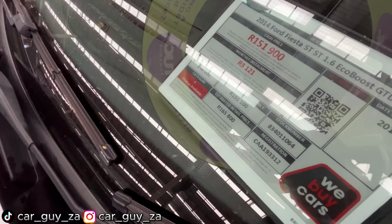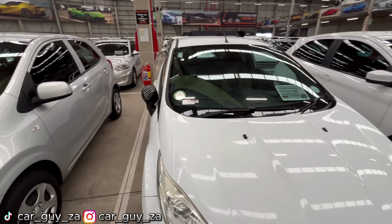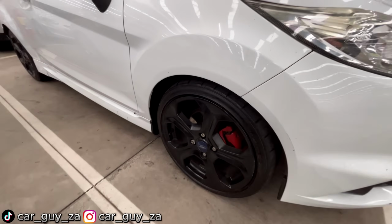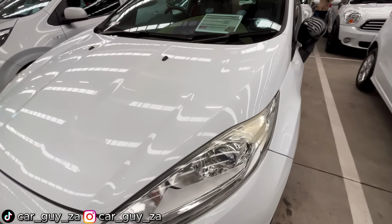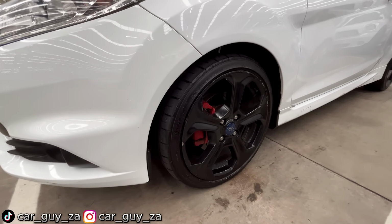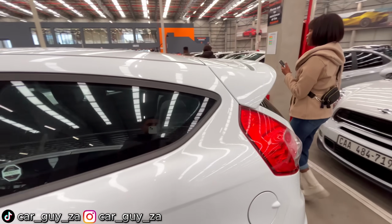Finance is available, and that is what you will pay more or less per month. It has a green Dekra sticker. The reason for that is because both the front tires are smooth, as you can see right there, and also the steering is noisy. The headlight lenses are faded, and it has the standard 17-inch wheels wrapped with Dunlop tires all around. It has gloss black mirrors, and of course your huge ST wing.